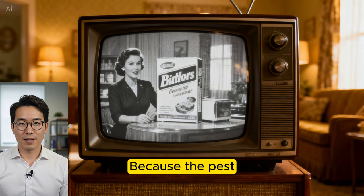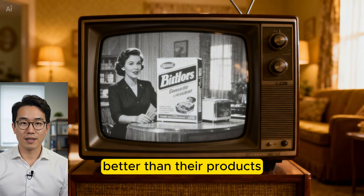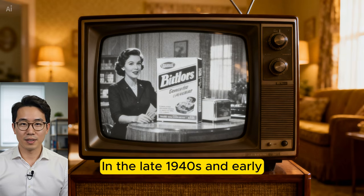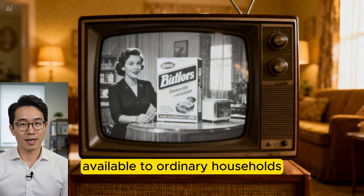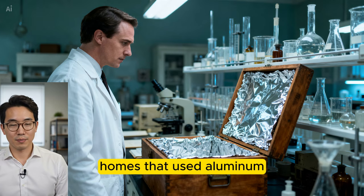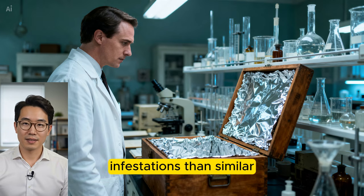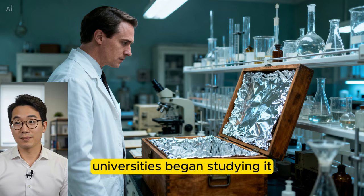Why? Because the pest control industry was growing fast, and a $1 solution that worked better than their products was very bad for business. In the late 1940s and early 1950s, aluminum foil became widely available to ordinary households. Researchers noticed something strange. Homes that used aluminum foil heavily in their kitchens reported dramatically lower cockroach infestations than similar homes that did not. Scientists at 2 land-grant universities began studying it.